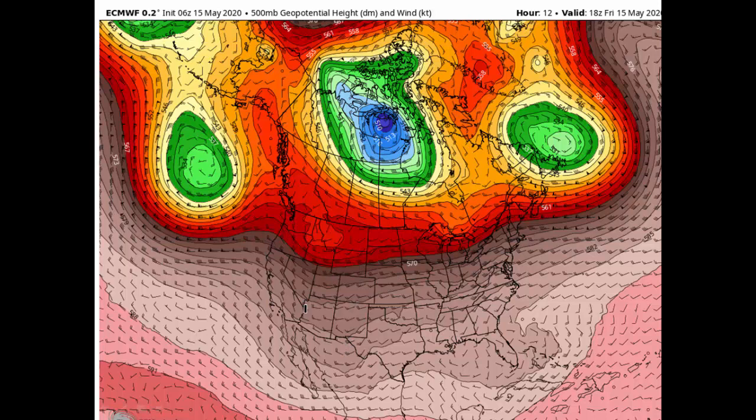And it's coming in at just the right time to set off another batch of shower and thunderstorm activity in this area here. So that's the same area that got some rain and thunderstorm activity yesterday and last night. And that's the area that will get it again today.